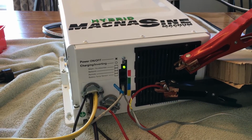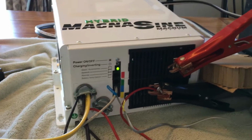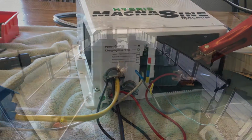Obviously not OSHA approved anything, big jumper cables here, but they're the heaviest cables that I had to quickly do a test to make sure that the inverter actually wasn't damaged in shipping, and I don't believe it was. It looks like it's in pretty good shape.